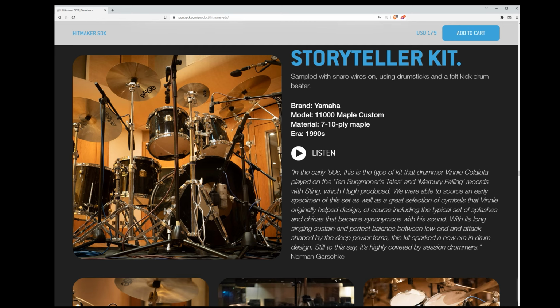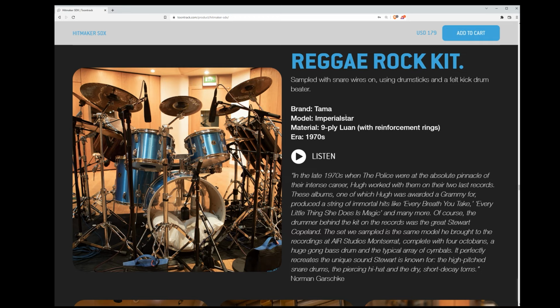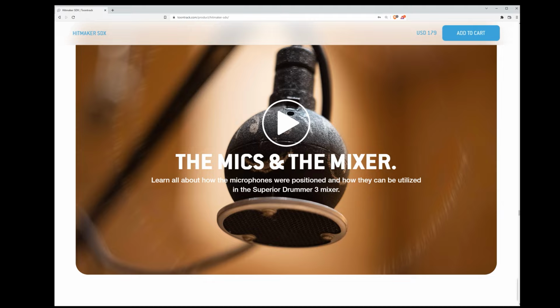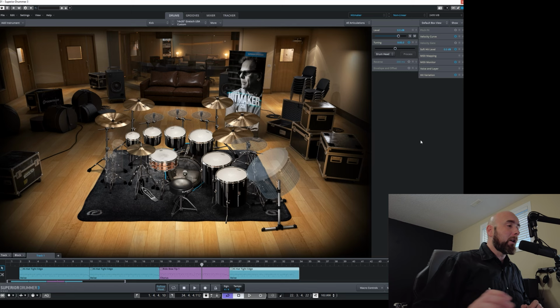And we have a Reggae Rock kit, which is a Tama Imperial Star inspired by some of The Police recordings. So amazing stuff, really incredible. They go into great detail here with videos and setups on how this was all made, but we all want to hear what this sounds like. So here we are over at the HITMAKER SDX within Superior Drummer 3. If we go up here, we can see we have HITMAKER and HITMAKER machines.